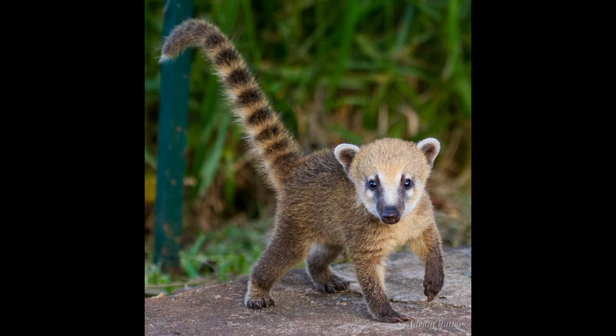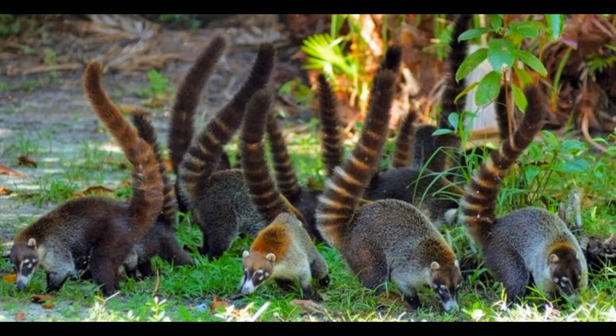Coatis often hold their distinct, long, non-prehensile tails erect, a display that is used to keep troops of coatis together in tall vegetation. Coatis are opportunistic omnivores with strong limbs to climb and dig and have a reputation for intelligence, like their relatives the raccoon.